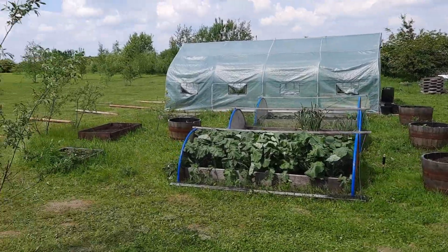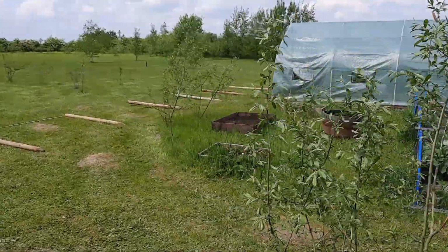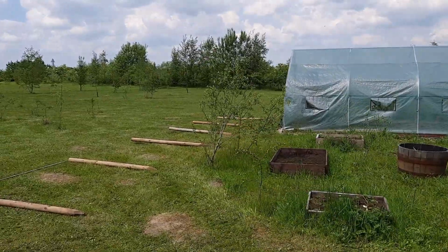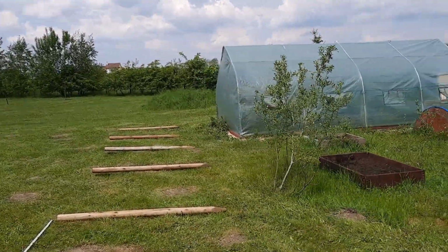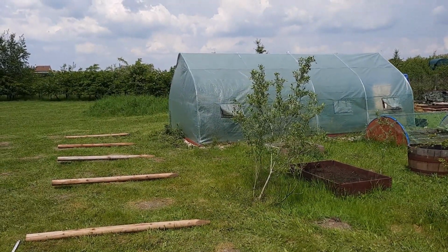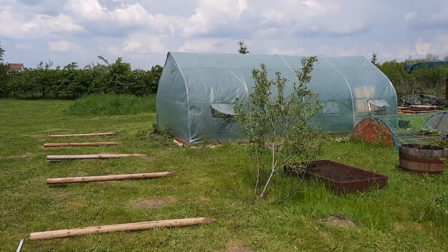And what I'm thinking is, on this space at the back of the polytunnel here, I thought that maybe that would be a useful place to put the fruit trees and just run them along to join with this tree here.